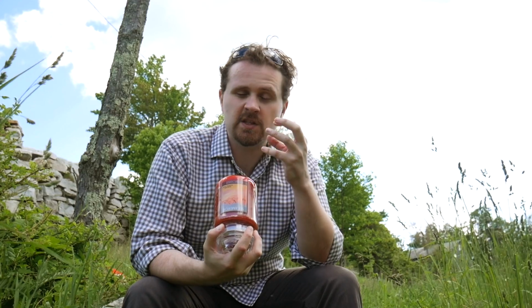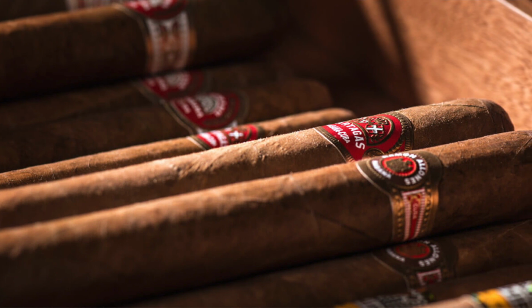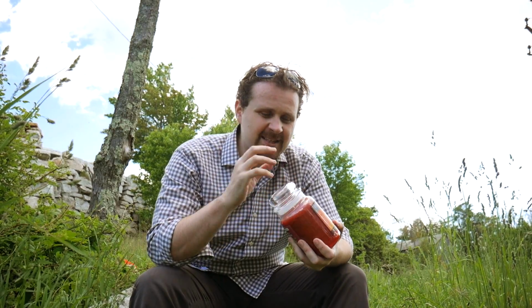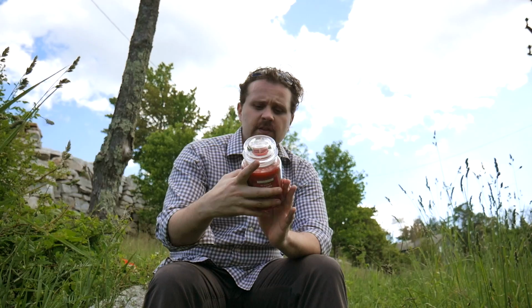Tobacco leaf or tobacco. Let me specify, I'm not getting that sweet raisinated smell that you get on tobacco sometimes. This is much more of the experience of walking in a humidor, a walk-in humidor where you buy quality cigars. It has that tobacco, Sherlock Holmes, Philip Marlowe, Sam Spade kind of smell to it. Very, very masculine in an old school, sophisticated way. There it is.